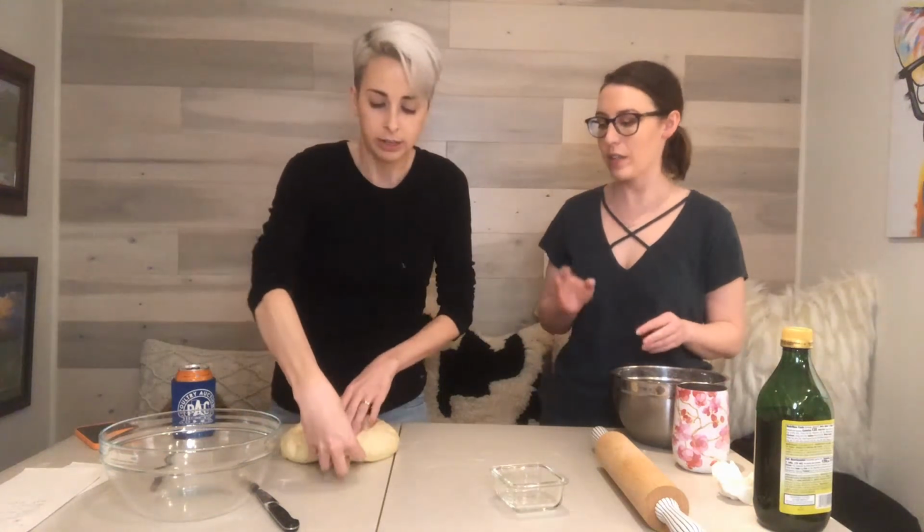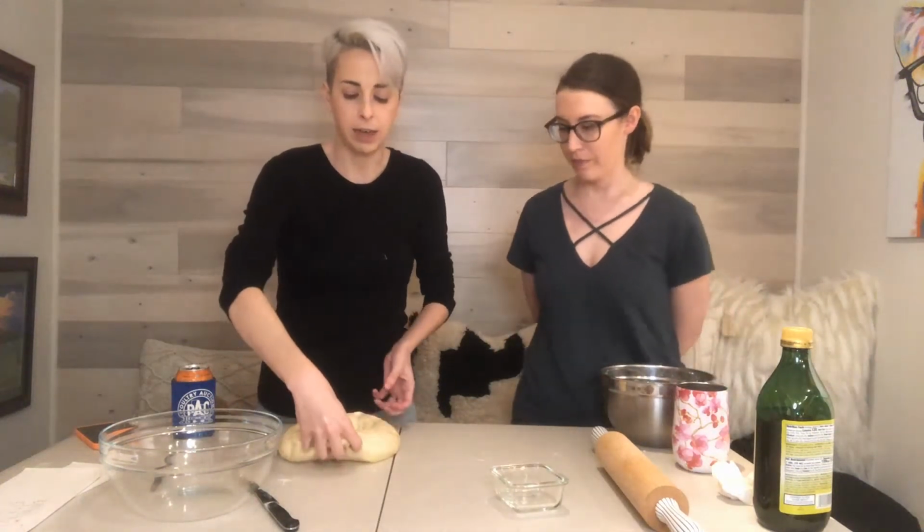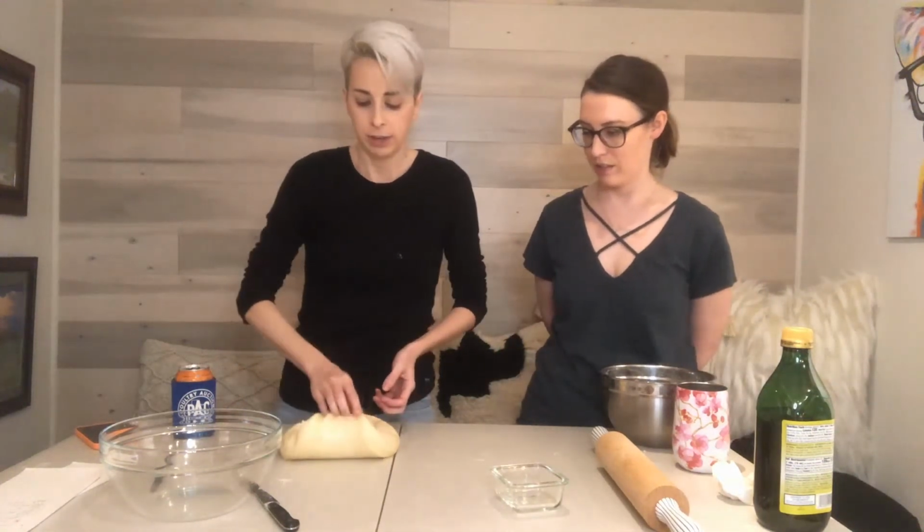So I'm going to actually do 4 sides and I'm going to fold them in. I only punched down the middle, so there's still air there. I didn't flatten it out. So it'll still be a fluffy crust. We're still growing the yeast. I'm going to grab the top, stretch up towards that middle where I punched it, and tuck it in there. This doesn't kill the yeast, it's just releasing some of those gases.